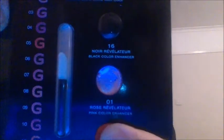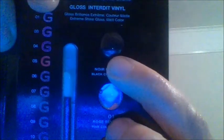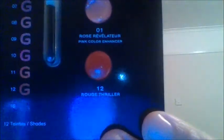You can read that. You get a Rose sample, which has a pinky colour. This one has a black colour. And then you get the Rouge Thriller, which is a red colour. You also get an applicator brush as well. It's a little tiny brush, if you can see it there. You also get a guide on the side, going from dark to light.